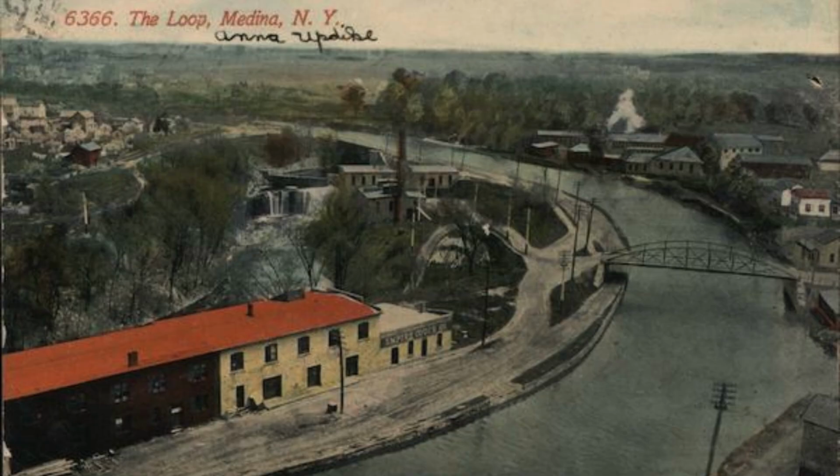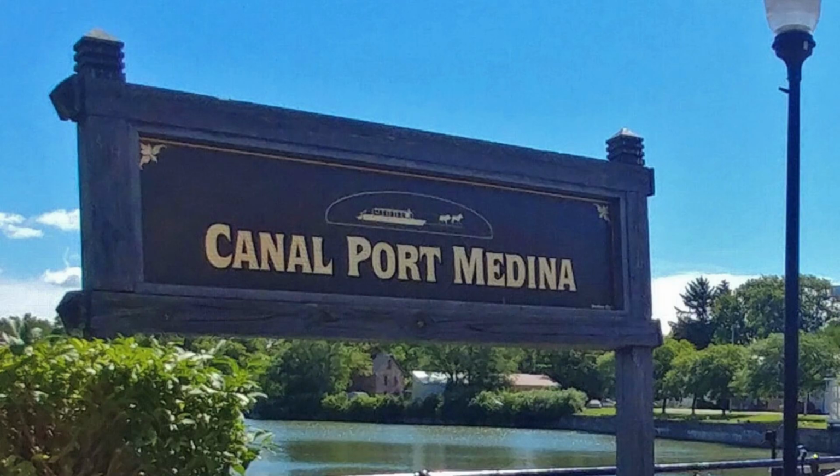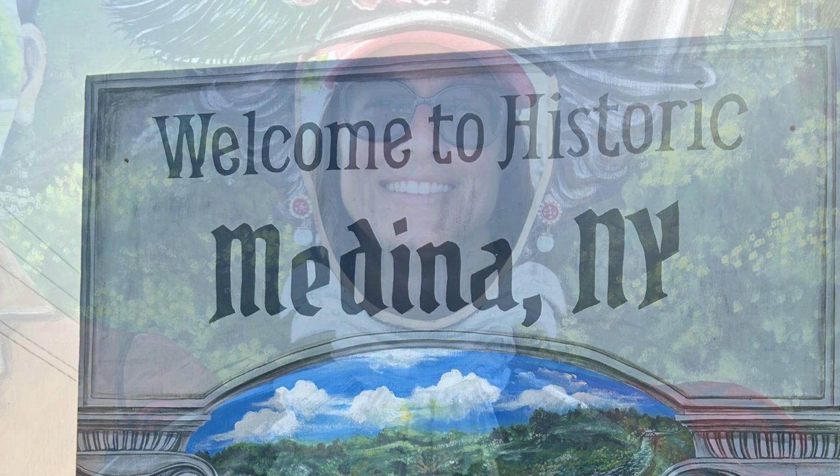Here we are in Medina. That's an old postcard. This is what it looks like in modern day times. A gorgeous town. They call it the Canal Port Medina. This is where we docked. We just tied off for a little while here as we went through the town, just kind of checking it out. We went to a bakery, had some coffee, walked around.